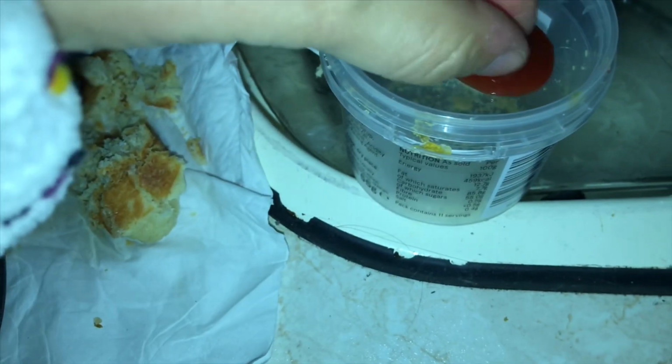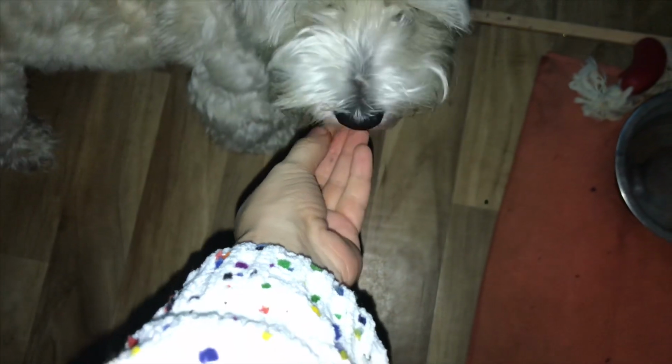And he spat it out again. I really don't know what to do. It's a ketchup dunked tablet. Nope, he's just licking the ketchup off of me and leaving the tablet.